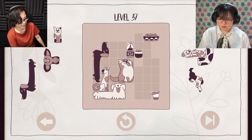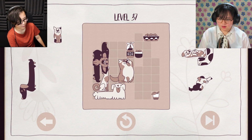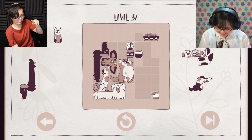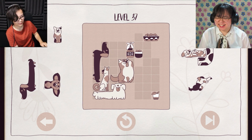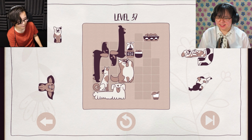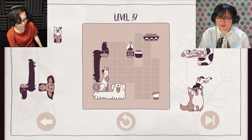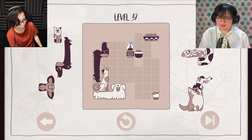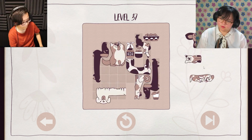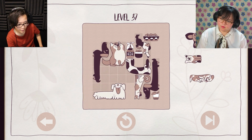No, I don't think it's gonna work. Oh, really? Anyway. Oh, maybe. Well, but how would you do three books? I have no idea. So remove Shiba dog. Bye-bye. And then place it somewhere. Okay, remove big Shiba dog.